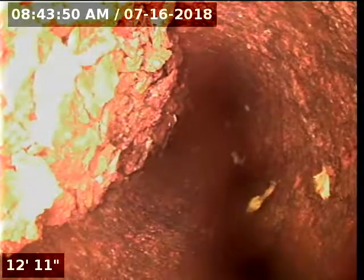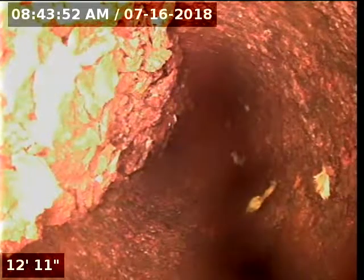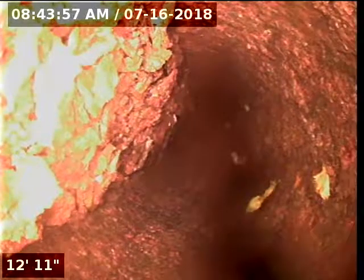This is Jeremy with I Find Leaks, and we are here at 807 Alamanda Drive in Largo, doing a sewer inspection, trying to figure out why this line keeps backing up.